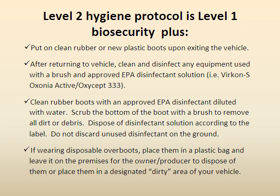And after returning to the vehicle, clean and disinfect any equipment used with a brush and approved EPA disinfectant solution. And you clean the rubber boots with the approved EPA disinfectant diluted with water. Scrub the bottom of the boot with a brush to remove all dirt and debris. Dispose of disinfectant solution according to the label. Do not discard unused disinfectant on the ground.